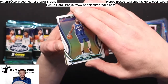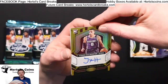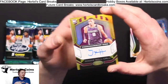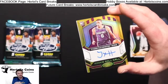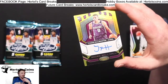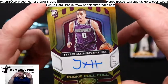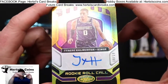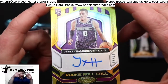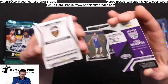Al Horford. And our rookie, Tyrese Haliburton for the Kings. Very, very nice hit for a number two rated, which will probably be number one rated pretty soon now that LaMelo Ball is gone for the season. Very, very nice hit. So this is possibly going to be a rookie of the year. Very good chance if he keeps it up. Out of 10. Very good monster hit.